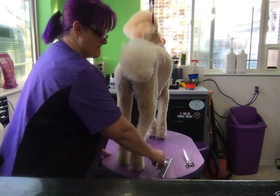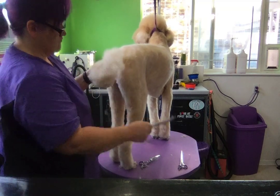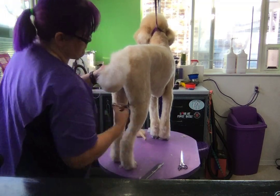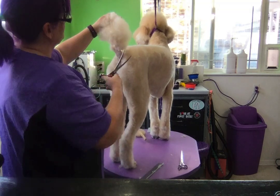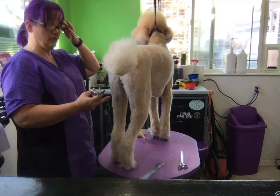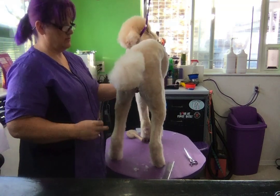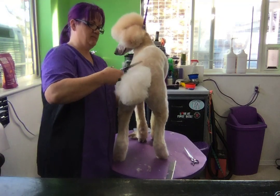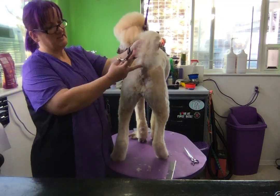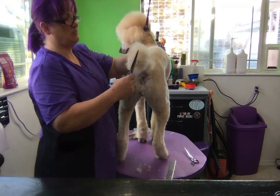Taking it. There's rules for how long you should make this. I'm not following it because it should match with her top knot. But you can see there's a huge chunk missing right there, so not perfect.